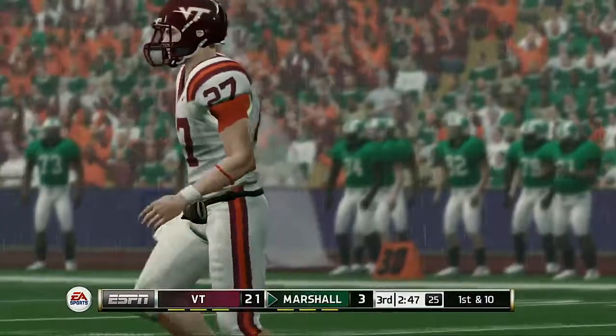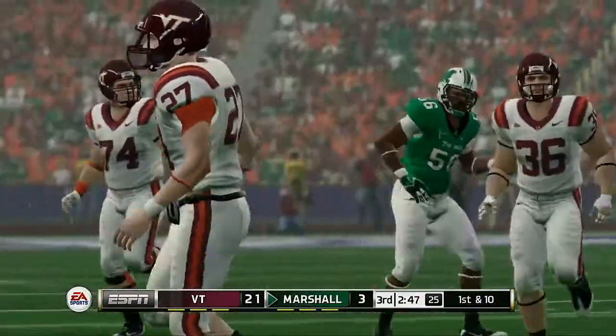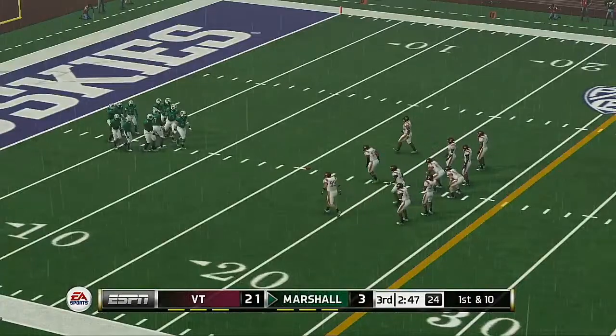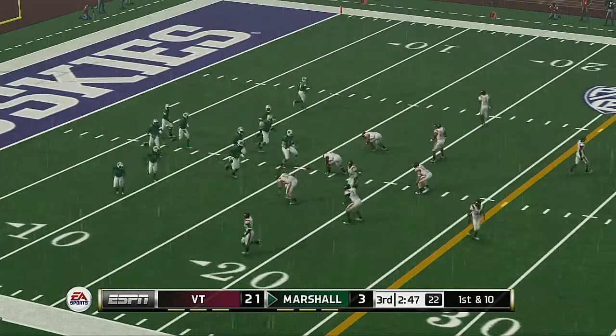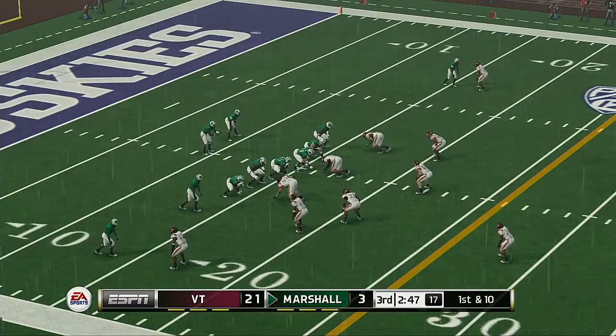He was able to deaden that kick perfectly, and he gives them a long field to work with. The last time this offense had the ball, it was three and out. Down two possessions, this offense has to step up and capitalize on this possession.